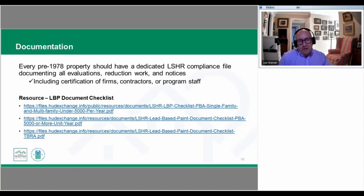So as part of our documentation, as I mentioned, our target housing, and that's pre-1978, unless we're able to show that they are exempt from this, then we would need to have a Lead-Safe Housing Rule compliance file that shows each of these steps, capturing all of the requirements that we've been pointing at as we go through. We keep mentioning having the certifications for the folks that are doing the evaluations, doing the reduction work, the clearance testing, and having documentation that notices went to the occupants when required.